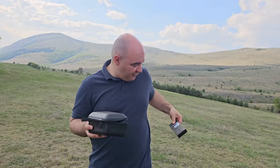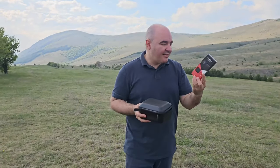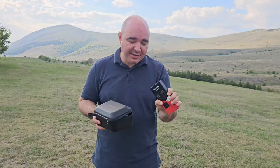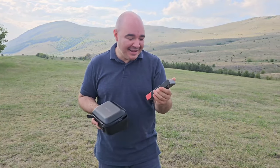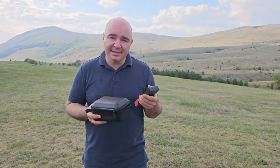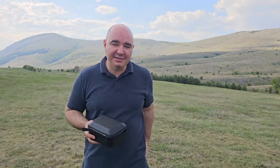And look what I have also in my pocket. Look at it. The Moonlight kit, Walksnail 4K Moonlight kit. It literally just came today, so I opened it just to make sure that they didn't send me any TikTok or anything in it. But yes, it's in there, and tonight I will do my best to connect, test everything, make sure that it works, and tomorrow I will bring my fleet so you can see how it flies.